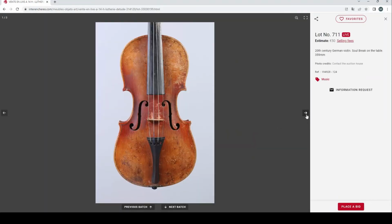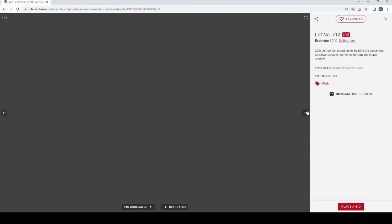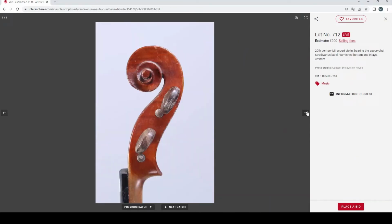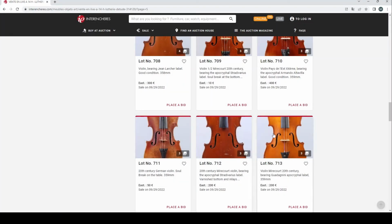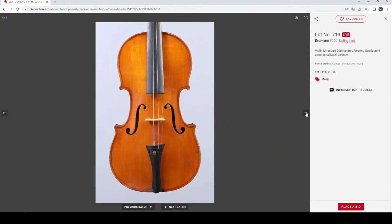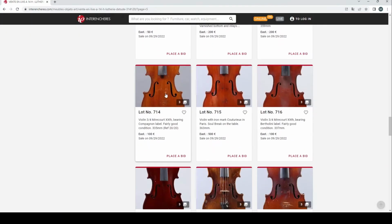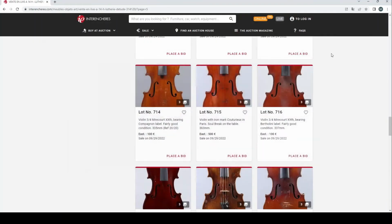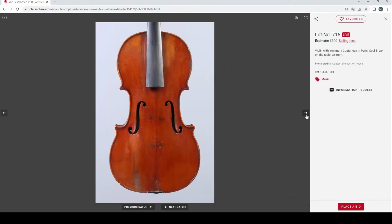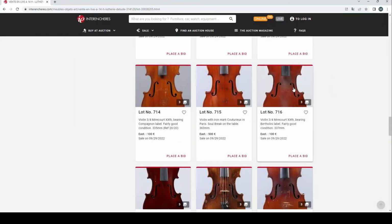20th century German violin, 20th century Mirecourt violin. That's interesting. 200 there. Another Mirecourt violin there, 20th century. Three-quarter Mirecourt violin. Violin with an iron mark Quatrocchi in Paris, 500. That's another nicer looking older French violin.